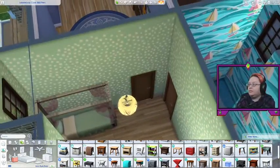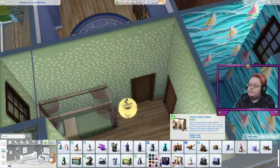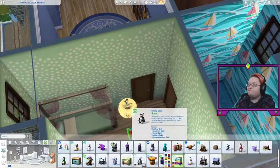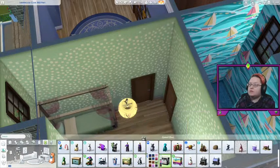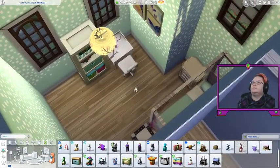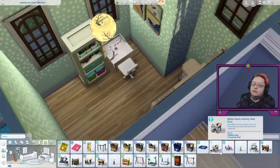Oh, good. I'm glad you're getting dinner. I am kind of messing around with the kids' room. I think I might go with this, actually. Definitely need one of these.